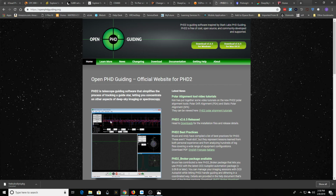And this software is able to watch the movement of that star. If it moves a pixel, sometimes even less than a pixel, it'll notice that it's moved, and it'll send these little push commands to move it back in line to try to keep as straight a line as possible on what's coming through on your image. And the straighter that line can be on all fronts, the tighter and rounder your stars are going to be in your image at the end of the day.